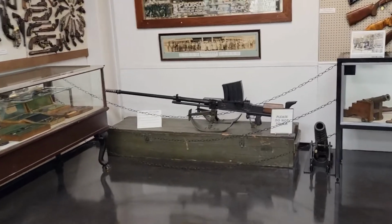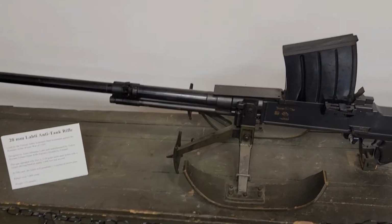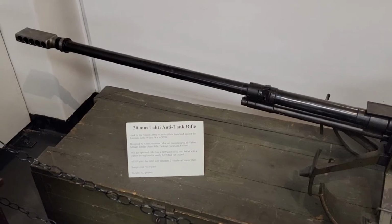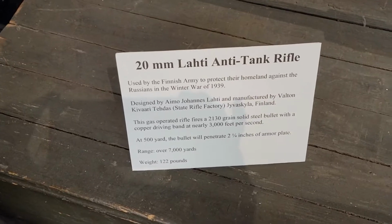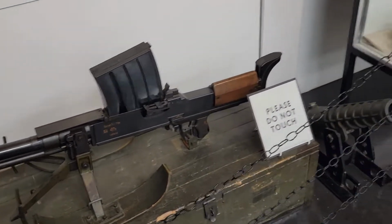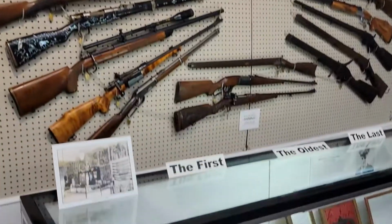What is this gun? This is a 20mm Lahti anti-tank rifle. Wow. First used by the Finnish army to protect themselves against the Russians. Well, maybe history will repeat itself soon as Finland's trying to join NATO. Okay, wow, look at those guns.